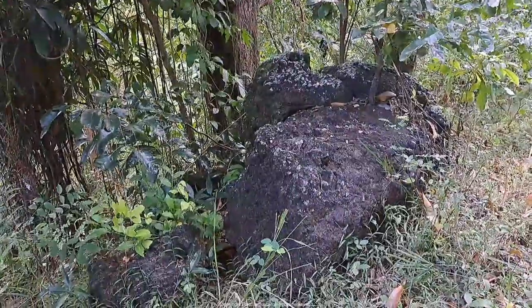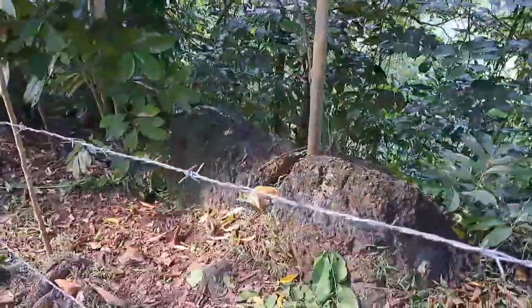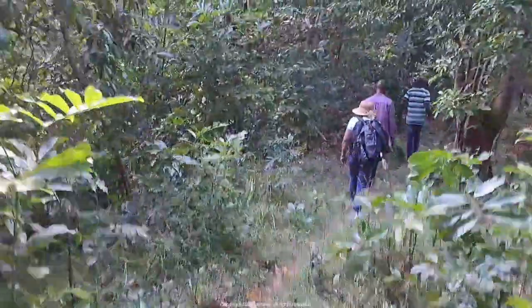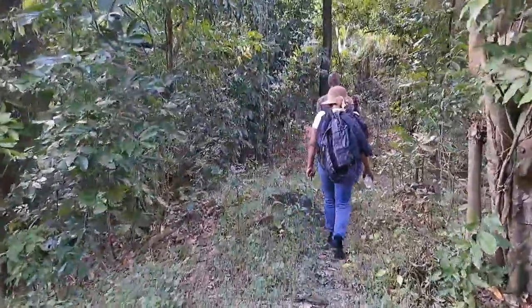Volcanic rock. All about up here, we have them. There's more right there. So, we're on our way, guys.